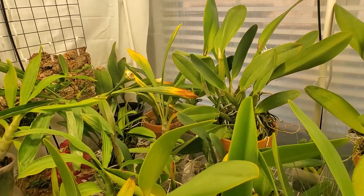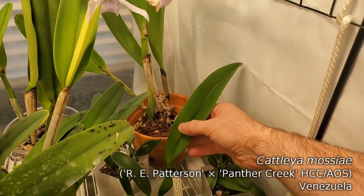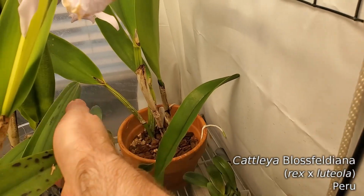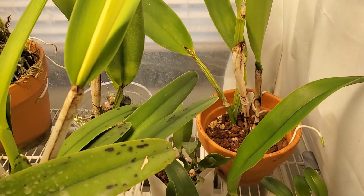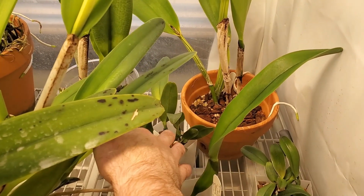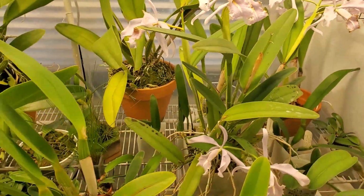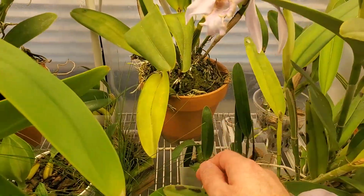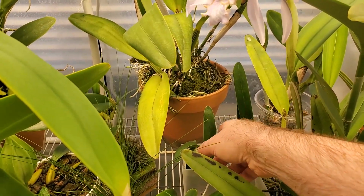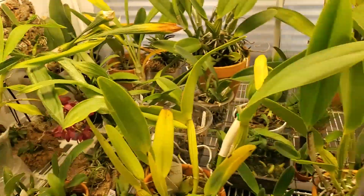So the ones that I brought home, this is my Mossiae from Christofferson. This is my Bubblefilm. Back here is the Semialba labiata from Carter and Holmes. That one really was not looking good. It's starting to shrivel up. What else? Got a couple back here. I've got a Pulcherrima and a Purpurata. I got a whole bunch of those, and I took what I thought were the best two and brought those back.